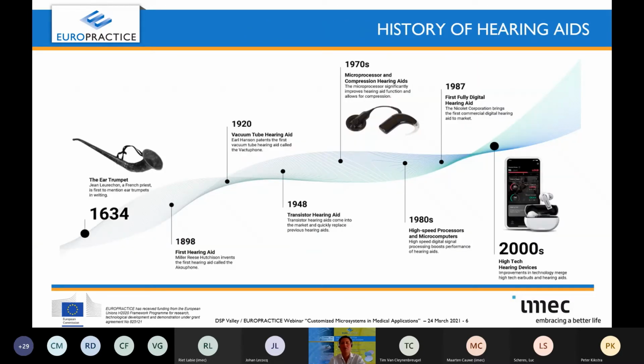You see the same or a similar trend for hearing aids. Here we go a bit further back in time. So we end up here in 1634, where you have the ear trumpet invented by a French priest. So you can see it's a very big device. Of course, there was no electronics involved in this case.